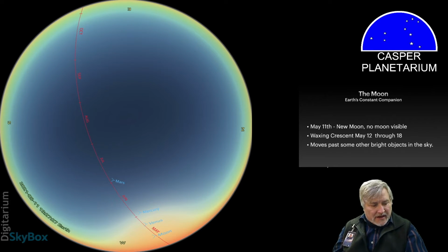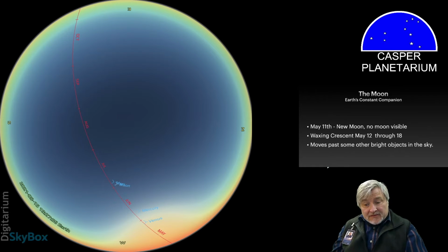Over the next few nights, let's jump forward, the moon will slowly move in the sky. Tomorrow night, it will be right next to the planet Venus. The next night, it'll be next to the planet Mercury. And then 2 nights later, it'll be very close to the planet Mars. So, after tonight, the moon will be in what we call a waxing crescent phase. And each night it'll get a little bigger and a little bit brighter.